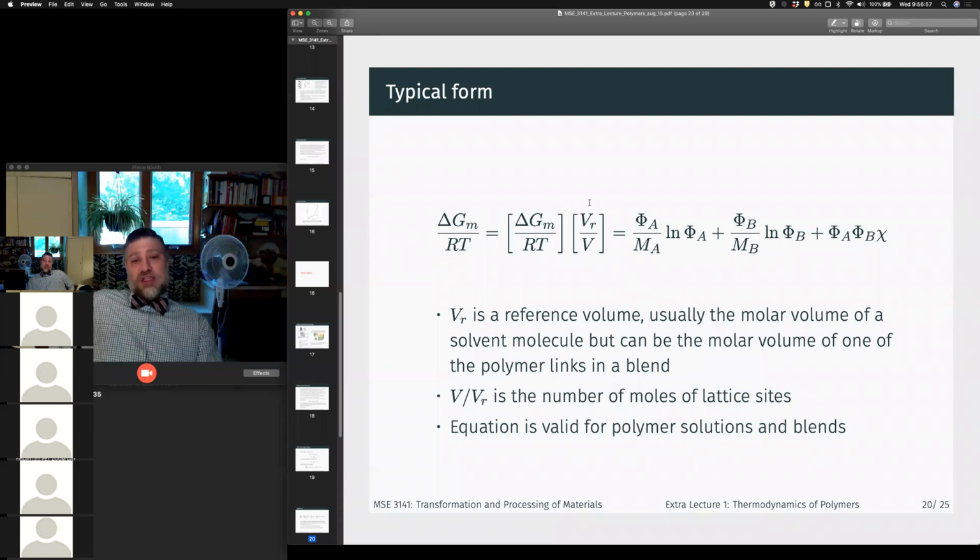Right, and what this normalization does is it means that we now have an equation that's equally valid for both polymer solutions and polymer blends. That's written in terms of the volume fraction, not the molar fraction, not the atomic fraction, but the volume fraction of the different components, an interaction term, and these M's, which are the degree of polymerization, or you can think of these as like the molar mass, right?